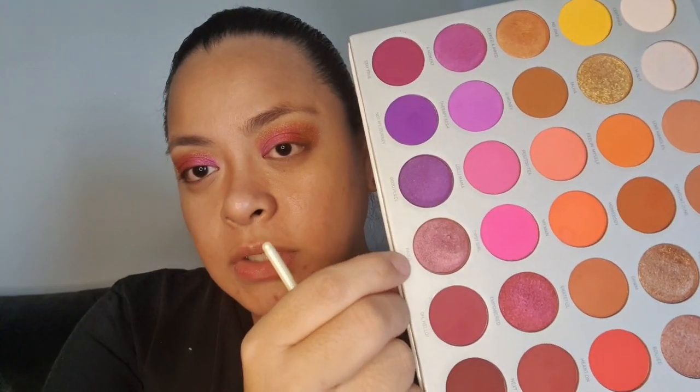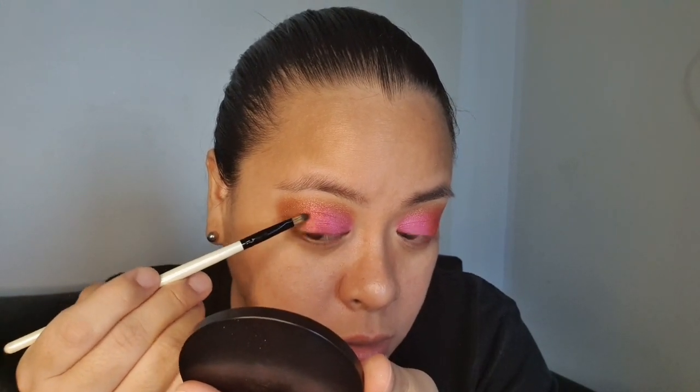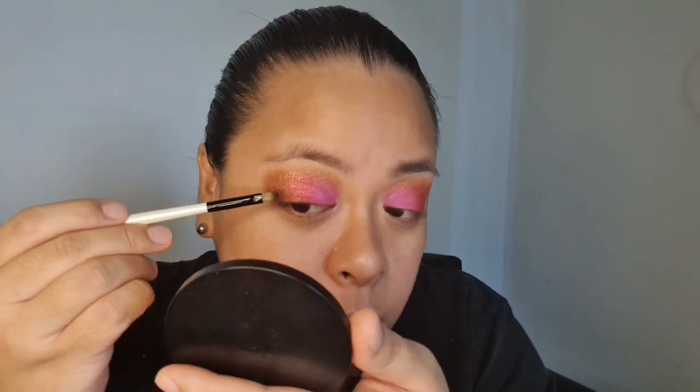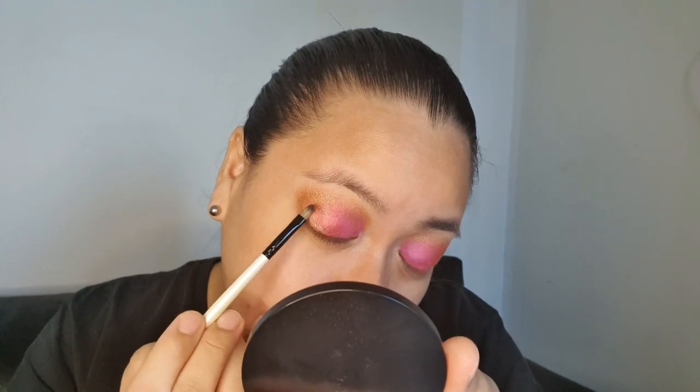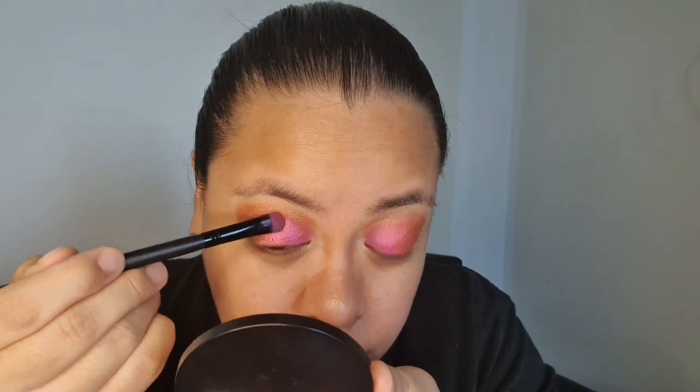Okay, so now I'm going to take the shade called Paolo, on a different synthetic brush, and I'm going to place that in between these shades here. I just want to see what that's going to look like, to help blend out that bronzy shade with the red. Yeah, I think that's, can you see that? Yeah, I like that. Okay, I will go back with that shade called Empowered, that red or maroon tone shade, and intensify that a bit. So going in with the cranberry shade, Empowered, and this is with a wet brush, and I just want to intensify that a bit.